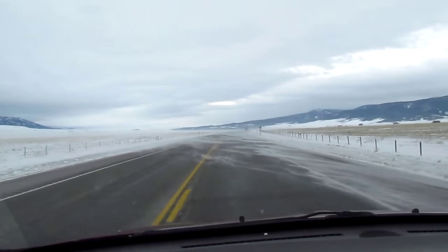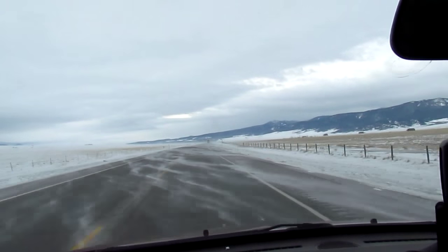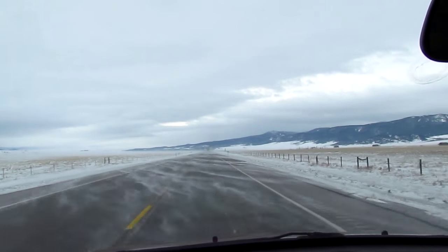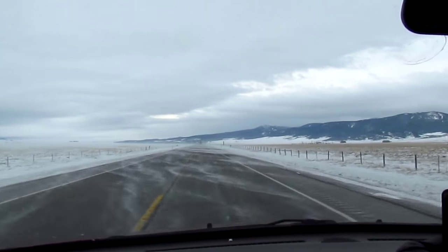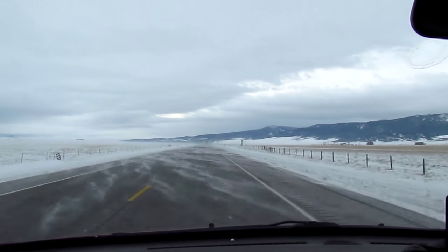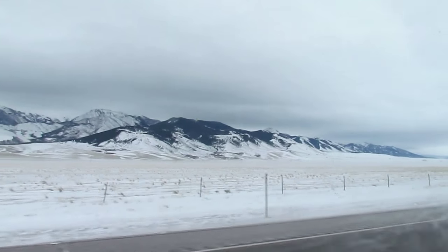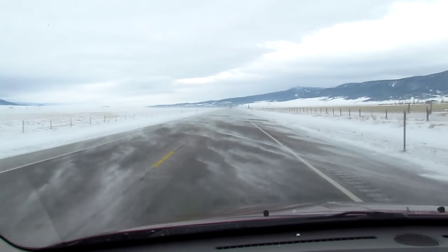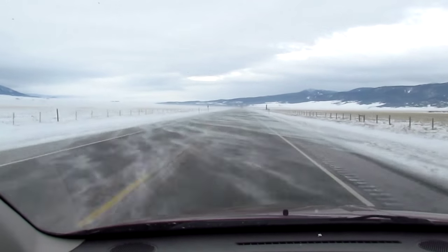Well, as you can see, a lot of blowing snow. It's not causing any problems right now, but as cars go over this, it starts to pack down into an ice. This is what scares me about driving in Montana or out west, period, in the winter, is this type of weather. This is a southerly wind, and it must be about 30 miles an hour. But as you can see, it makes driving interesting, to say the least.